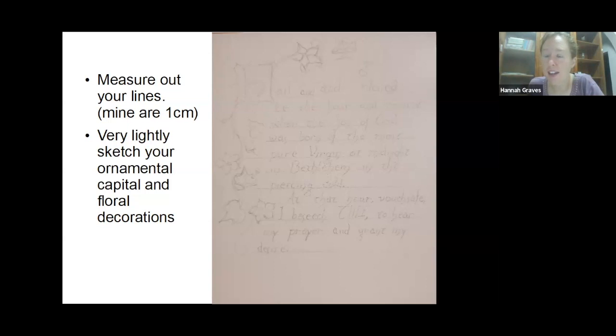Yes, Abby. Is there a recommended size? Should it be square, or just a regular rectangle sheet of paper?